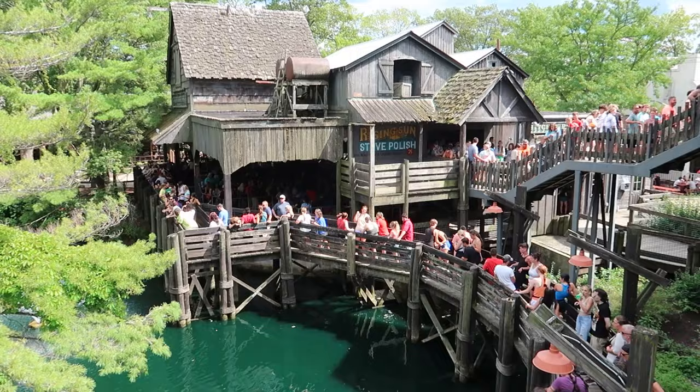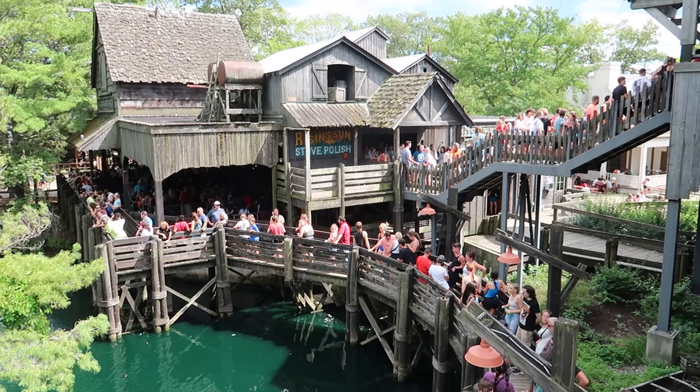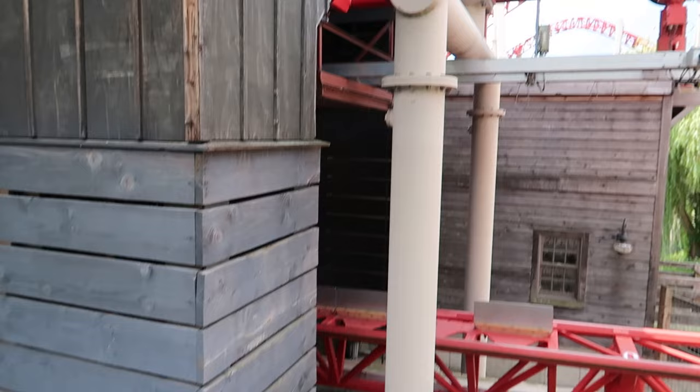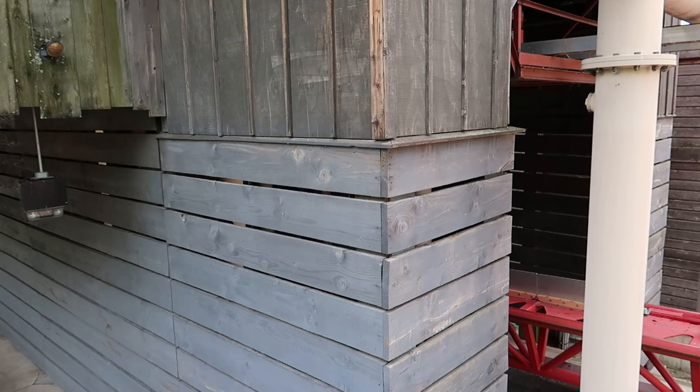And we can see as we're getting off that the line is still massive, and I can see why. It really is a very, very fun coaster. Love the theming and love the layout. This is the train tunnel that you go into. It's right underneath the platform. You can hear the noises that you hear in there.